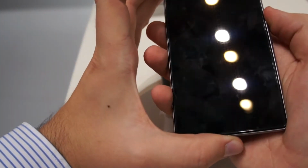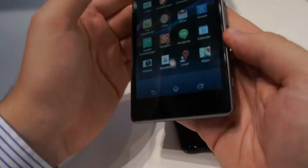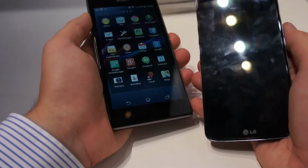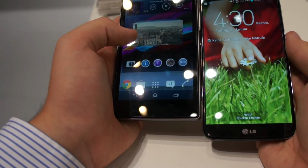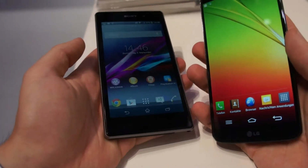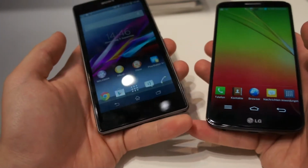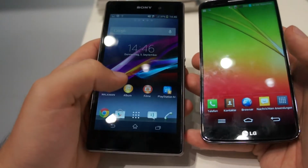built. The frame is made completely out of aluminum, and it feels very solid, although it's also on the heavier side. So the Xperia Z1 is a little bit heavier, but still it feels very well built, and definitely it is an advantage for the Xperia Z1. So the LG G2 lies better in the hand. It's a little bit lighter, but still the Xperia Z1 wins on the build quality side.